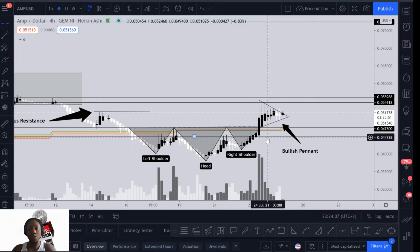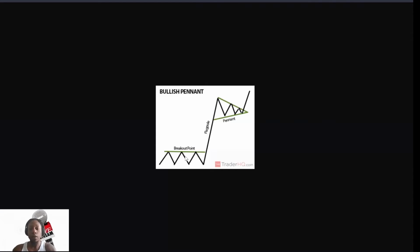But the even more interesting thing about this chart is that we have this bullish pennant structure followed right after this inverse head and shoulders. So two huge bullish market structures back to back on the 4 hour. Now, for anybody that's unfamiliar with what these bullish pennants look like, it looks like this, right? So it really gives us a signal that it's a continuation move to the upside.